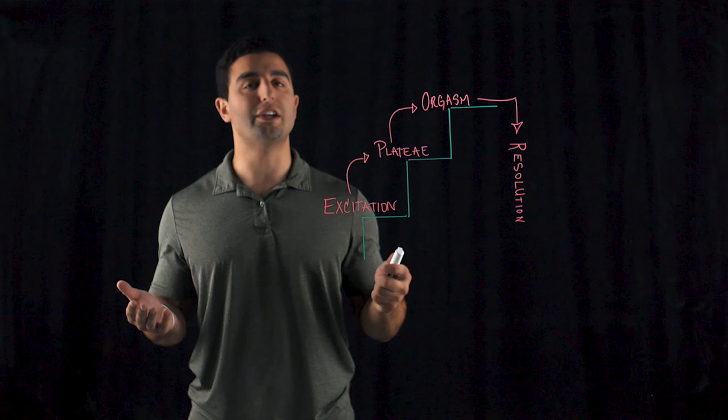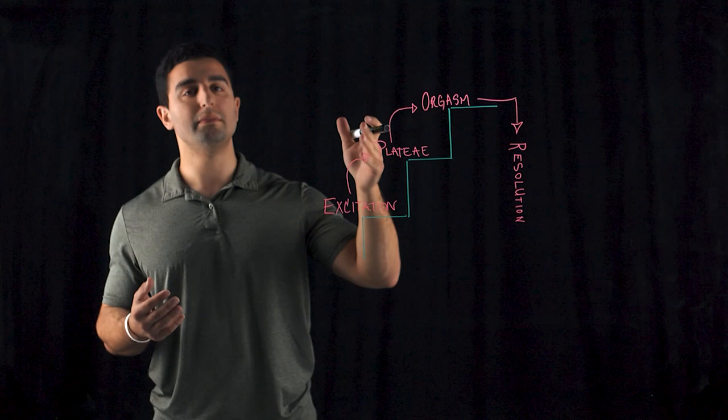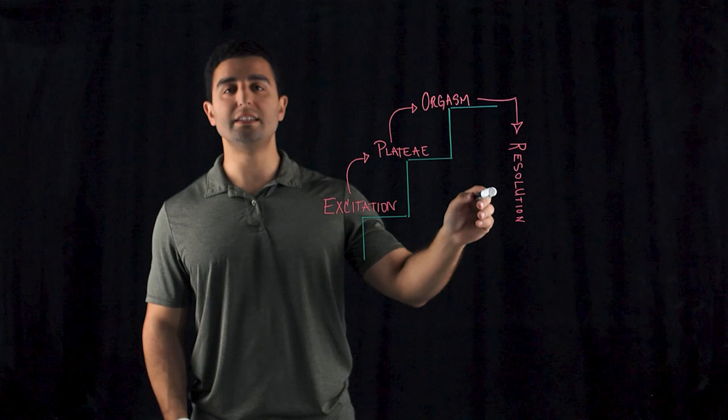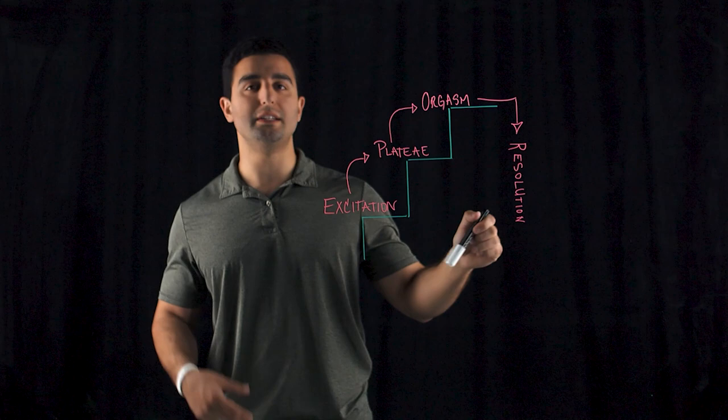It's much easier to have a male orgasm versus a female. Females take much longer because they need much longer stimulation. And what's really important when we get to the next phase is the resolution phase. The resolution phase is the step after the entire sexual response cycle.